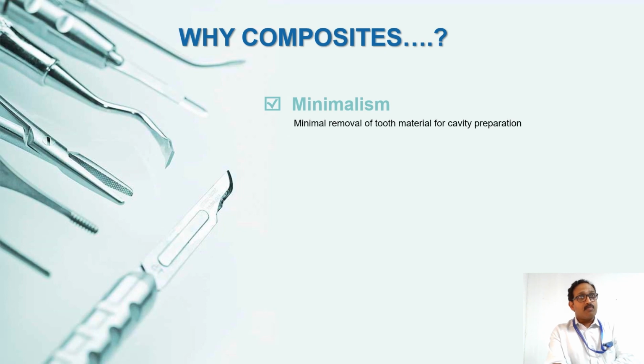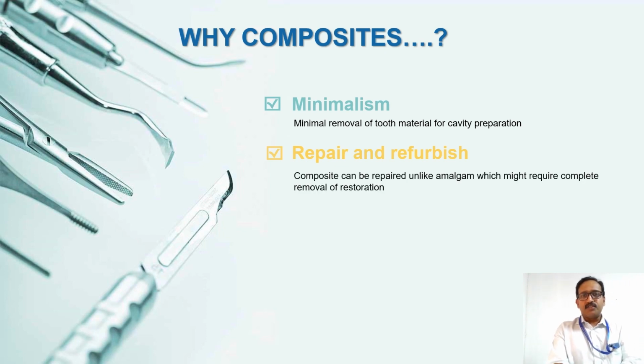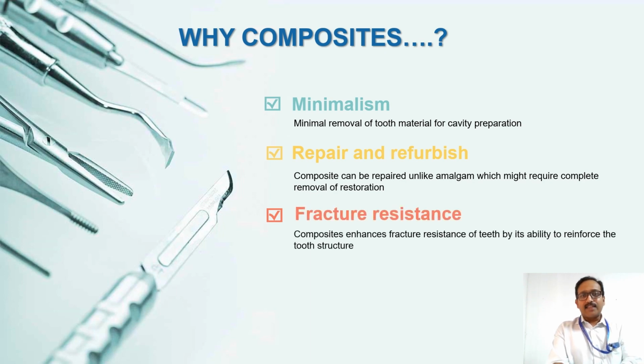The advantages of composite include this minimalism. That's minimal removal of tooth material for cavity preparation. Then, composite can always be repaired and refurbished. It is fracture resistant. It enhances fracture resistance of teeth and reinforces the tooth structure. It has superior aesthetics compared to all other restorations.